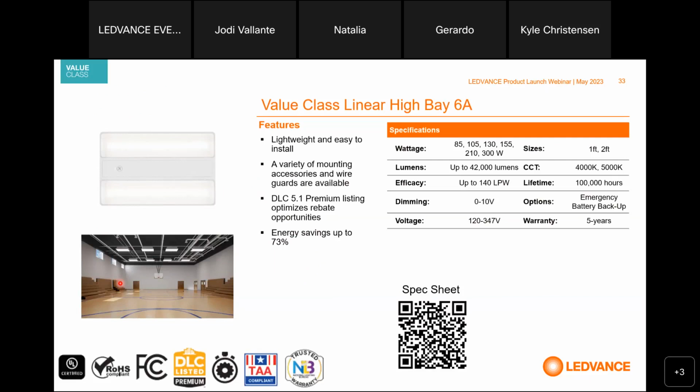So the compact design is going to help minimize shipping costs. It also makes it lightweight and super easy to install. We have all the accessories available that you need, as well as DLC 5.1 listed for utility incentives. We have a full product portfolio of CCTs, as well as wattage/lumen outputs up to 42,000 lumens. And 100,000-hour L70 lifetime, in addition to the drivers 120 to 347 for our friends in Canada.